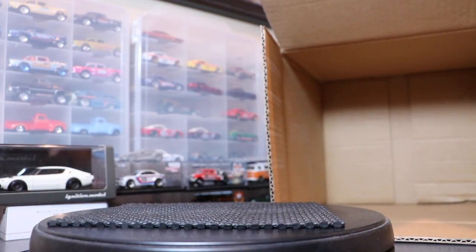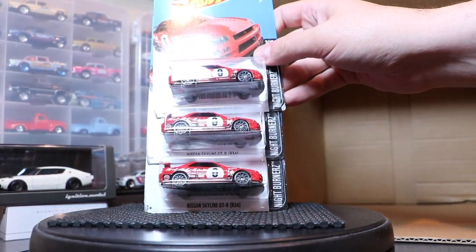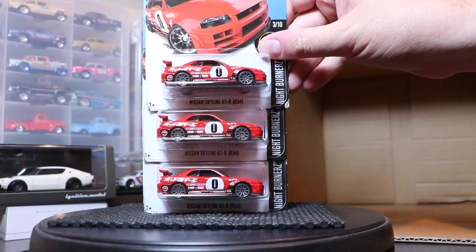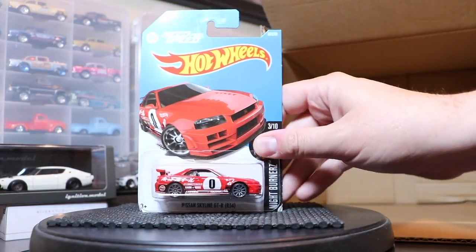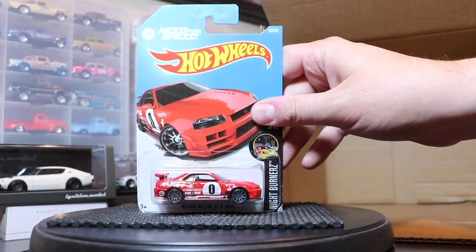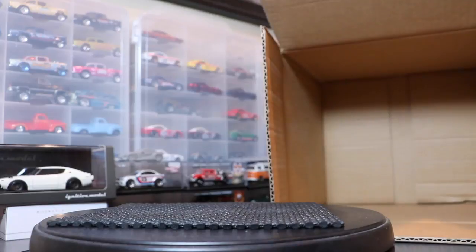And lastly, you'll be happy to see this. 3 of the holdover, the Nissan Skyline GTR. People have been really excited about this one. From the Need for Speed series. And obviously it was in the M case. Now it repeats in the N case in a 3 count. So you'll be able to get that for sure.